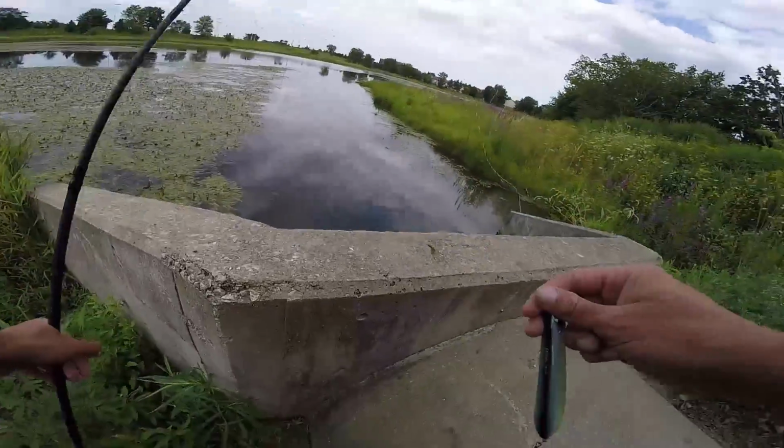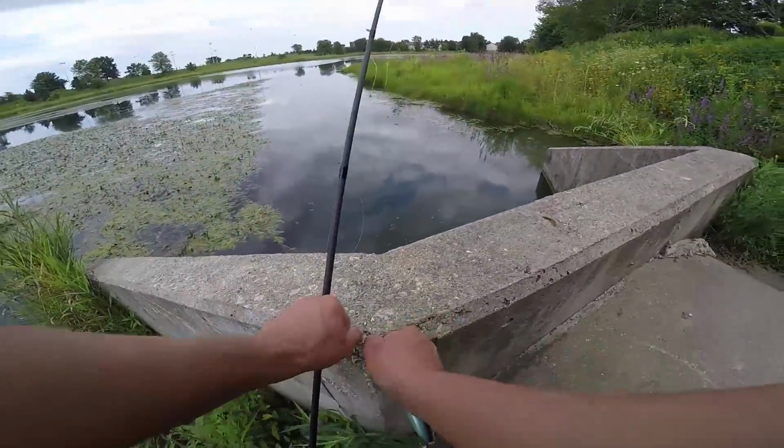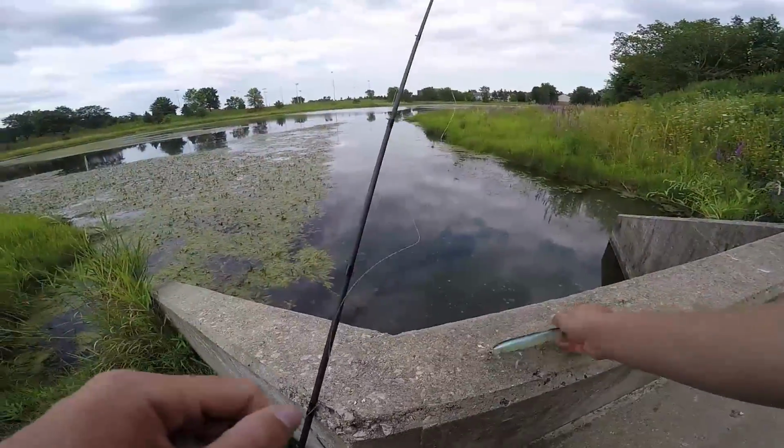This is some expert shore fishing right here. If you don't have cutters, find a sharp rock. There we go. Cut your line really quick.